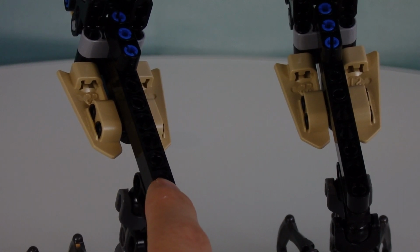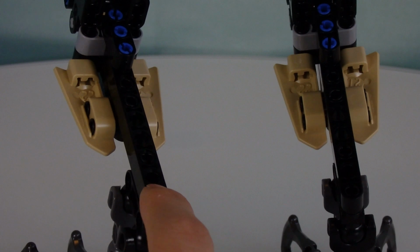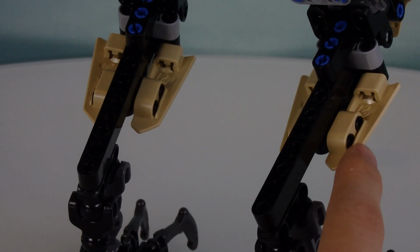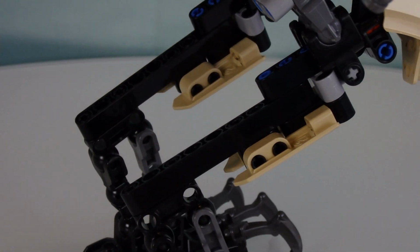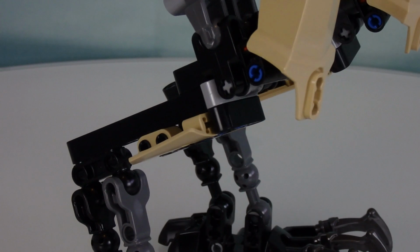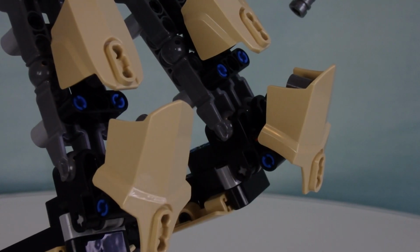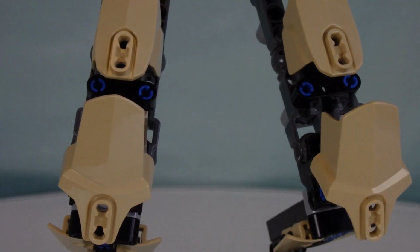This part is a little bit awkward, but I think it really gives them more of the bony look, that's for sure. And then they use these, I don't know what these pieces are called, but these are used in Technic, and not bad at all with the usage of these pieces. And then we move on to the knees. The knees are actually pretty well covered. They used the larger armor piece, which in this case is acceptable.